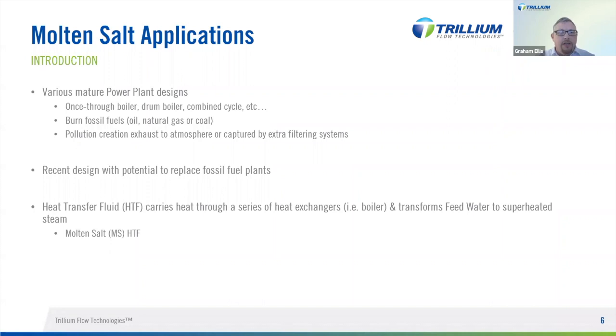Into the presentation, there are various mature power plant designs used: once-through boilers, drum boilers, combined cycle, etc. Most plants are designed to burn fossil fuels: oil, natural gas, and coal. All of these plants create pollution that exhausts to atmosphere or have some sort of carbon capture type filtering system. More recently, there's been a need to replace fossil fuels and go with more green power. Concentrated solar power plants, CSPs, are one of these green powers going forward. They use a heat transfer fluid, an HTF, which carries heat through a series of heat exchangers and transformers feed water to superheated steam. One of these heat transfer fluids that we're going to be talking about more today is molten salt.